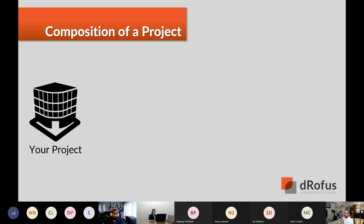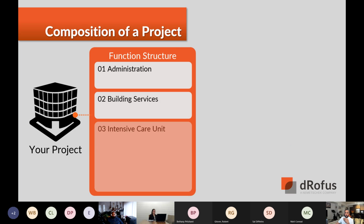So before we dive into the demo, I want to talk a little bit about how we form our projects in dRofus. So at the start, you can think of the project where we will define things like the design narratives or the overall building requirements, okay? After that, you'll hear me talk about function structure. Think about things such as departments or sub-departments. So for example, in the department intensive care unit there are actually 2 sub-departments of cardiovascular and neonatal.